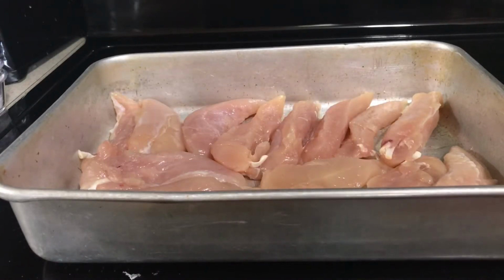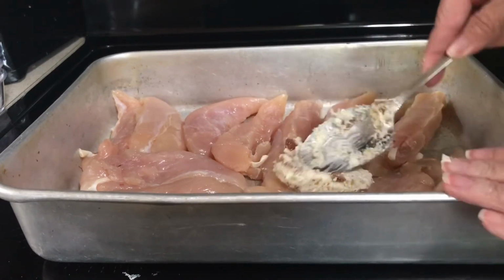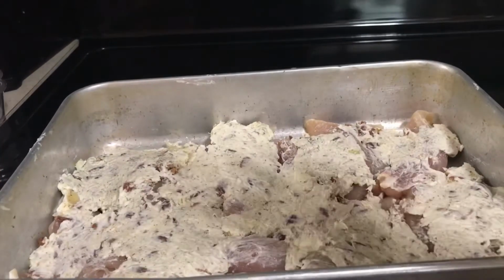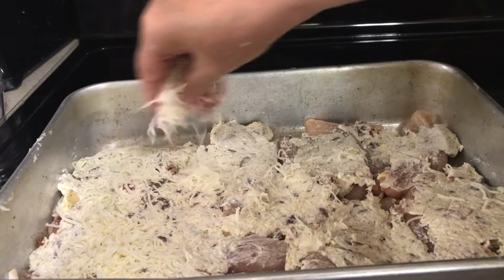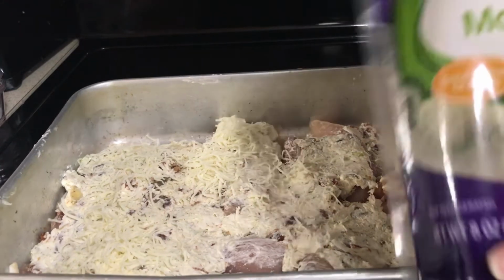Then you're going to take the mix and put it on the chicken and spread it all around. Okay, so we have that all spread on the chicken, and we're going to go ahead and add the rest of the cheese, which is another 4 ounces.